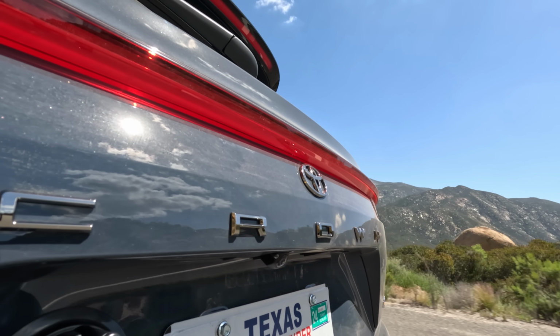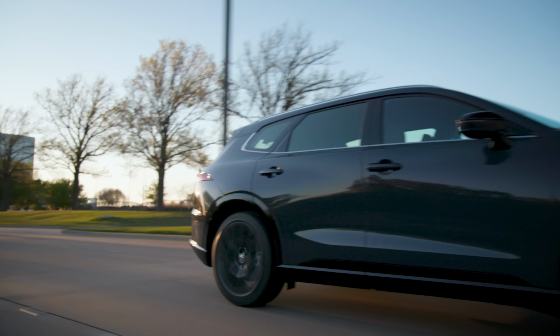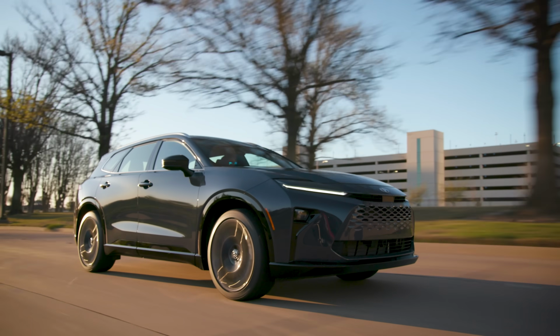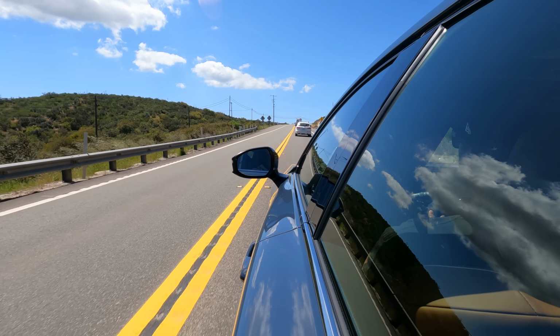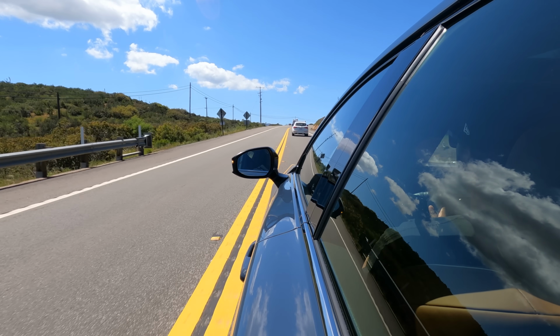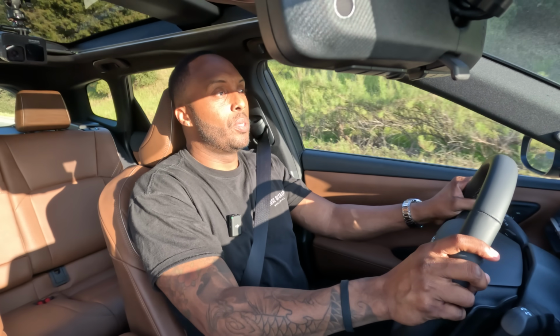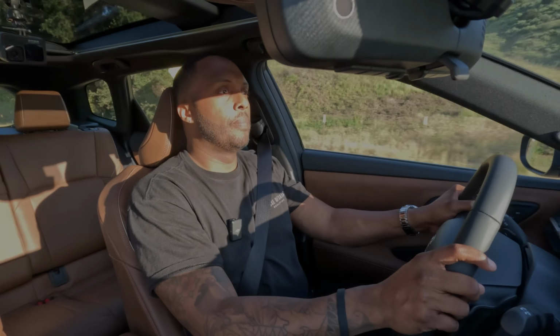All Crown Signias will come with Toyota Safety Sense 3.0 standard. This safety suite includes pre-collision with pedestrian detection, proactive driving assist, blind spot monitor with rear cross traffic alert, lane departure alert with steering assist, lane tracing assist, and dynamic radar cruise control. So the Crown Signia has pleasant road manners, plenty of tech to keep you safe, and it's really easy to drive. It still feels like a race wagon.